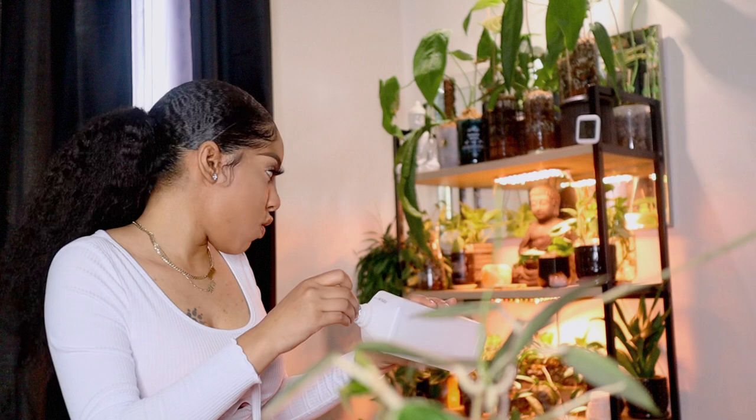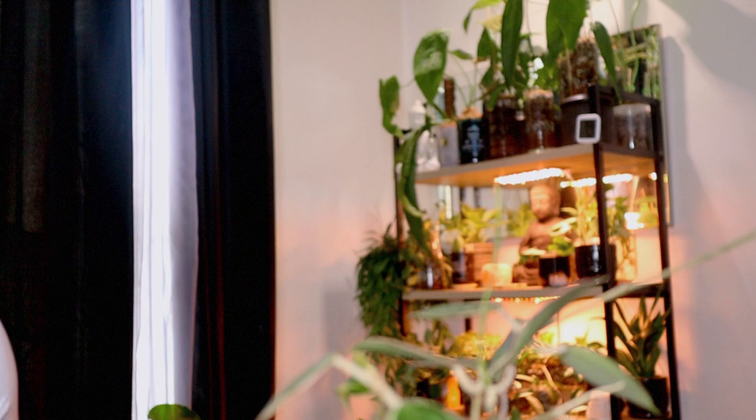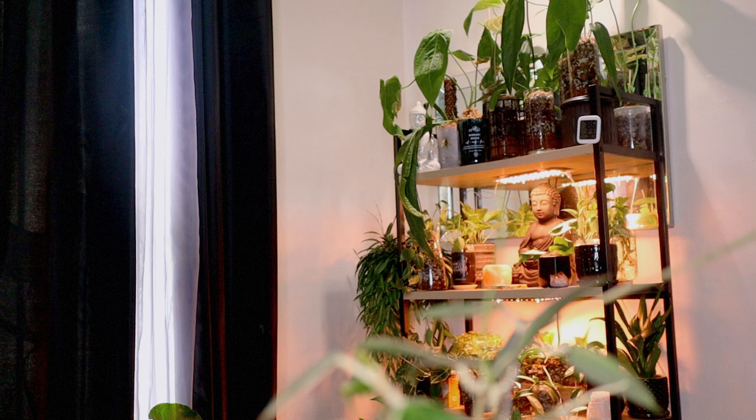Oh my God, my Hoya, Carnosa, yeah, that's a big one. So if it got mealybugs all over it, guess what? That ass is grass. Oh, that right there. See, this one don't look like no fuzz.